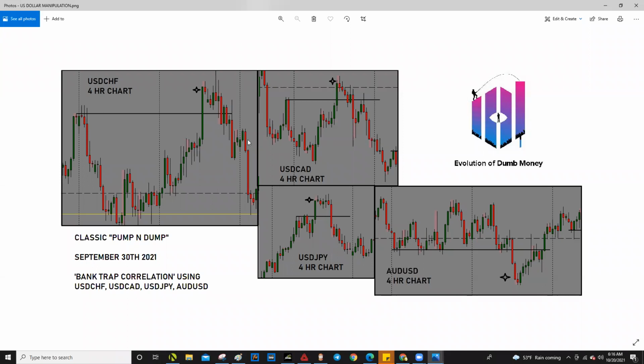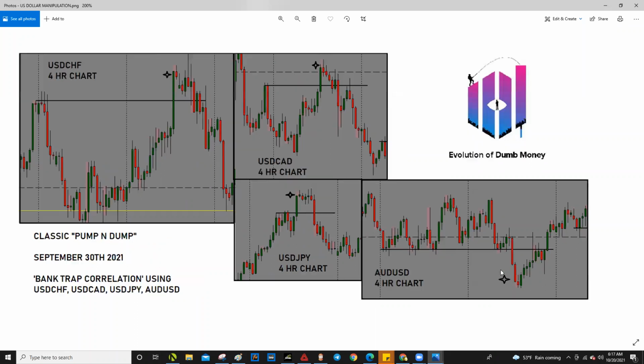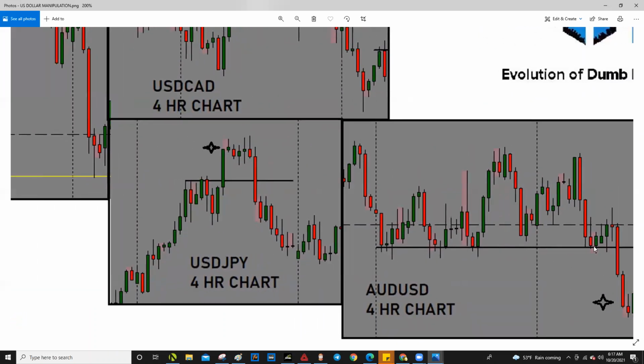And they consolidate for quite some time. They actually do one more move up, right? And then they trap buyers and they drop. But then you see Australian USD did the inverse of the USDs, where it breaks that low, really getting sellers into the market.